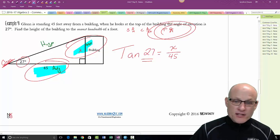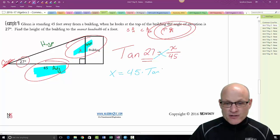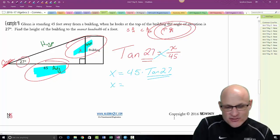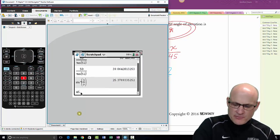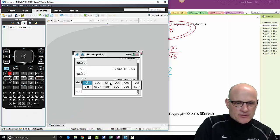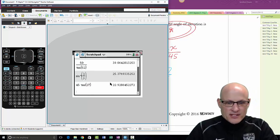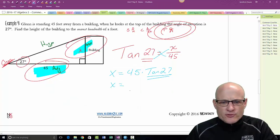All right, we'll just cross multiply. And I get x is equal to 45 times tangent of 27. Again, get in the habit of putting the tangent trig thing last. It just is in your best interest. So 45 times the tangent of 27 is 22.9. Let's just leave it. What did I say? Round to the hundredths place? 22.9.